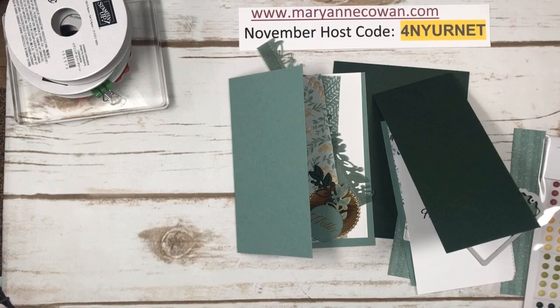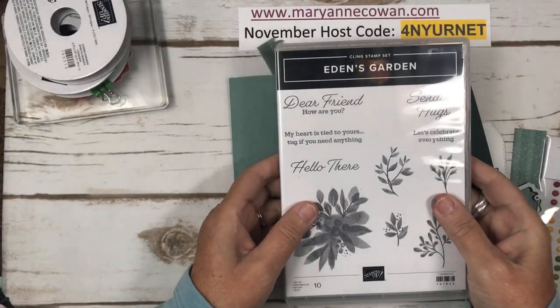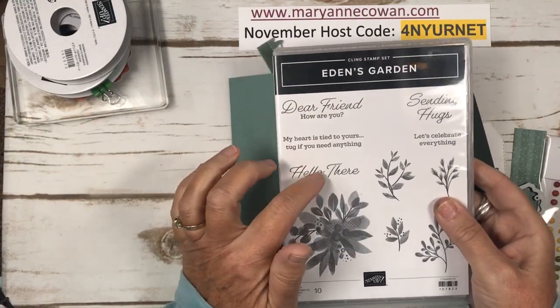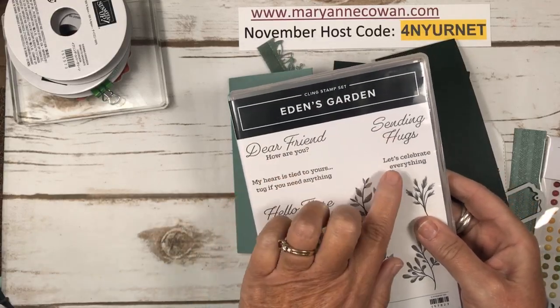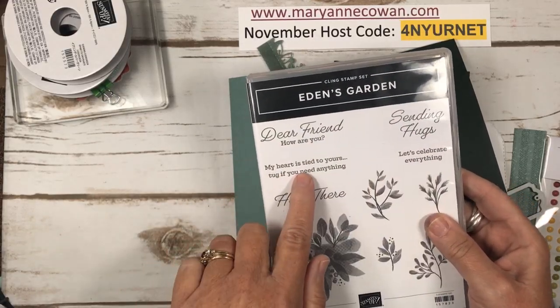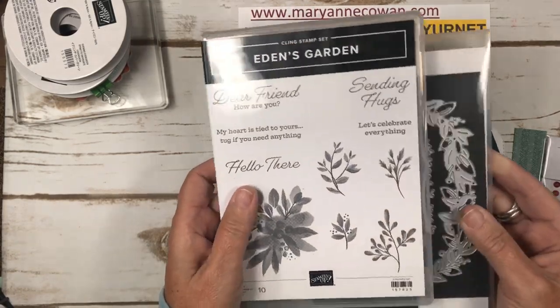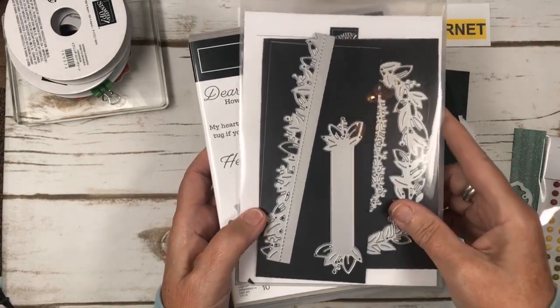So here's what comes in the Eden's Garden, the stamp set, and the sentiments are beautiful. Dear friend, how are you? Hello there, and I'm going to show you how to use just hello. Sending hugs, let's celebrate everything, My heart is tied to yours. Tug if you need anything. I love that. And then it has some awesome dies that go with it.